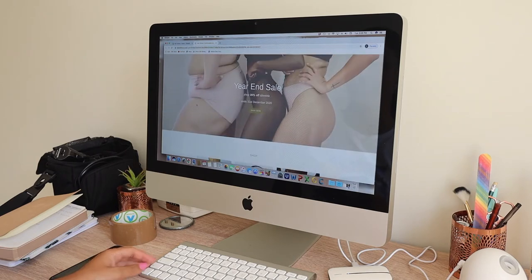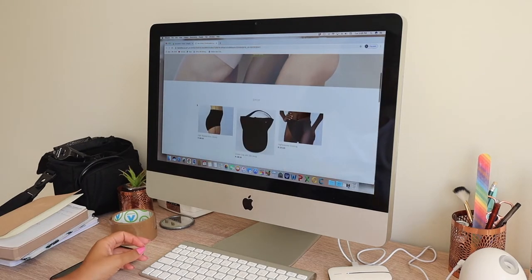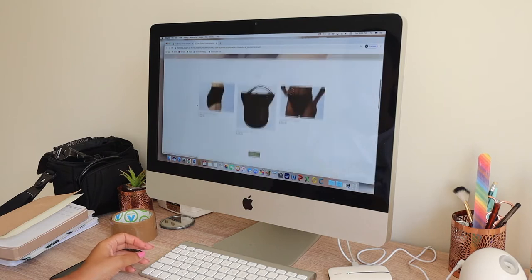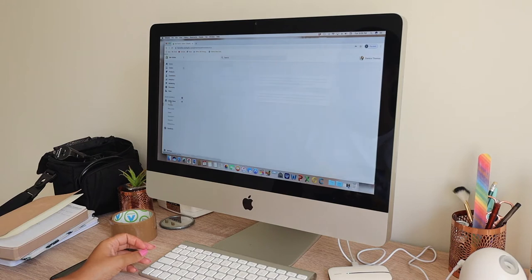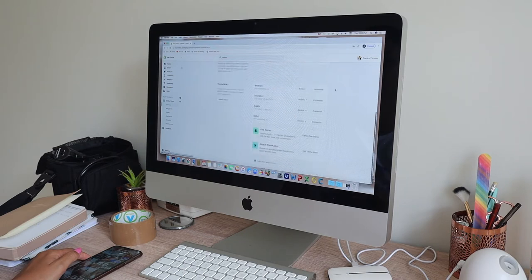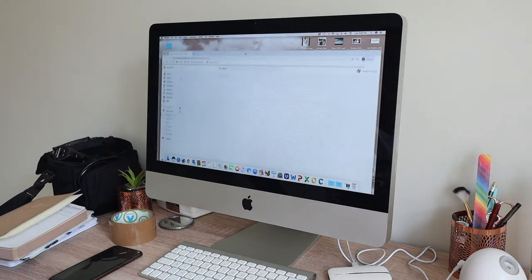I've been slacking. It still says year-end sale, which is super old. But what's nice about Shopify is that I can populate everything by myself. I don't need someone to assist me. It has a user-friendly interface and it has free themes that you can use. My internet's a bit slow. You can use free themes just to have a layout of exactly what you want.